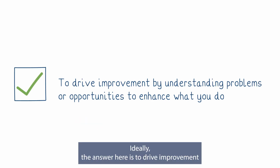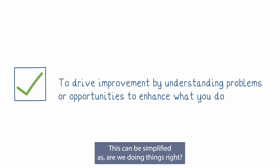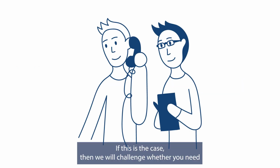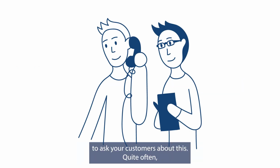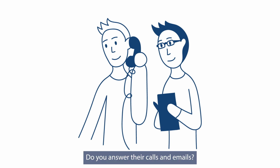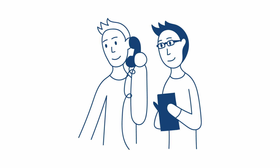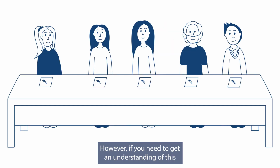Ideally, the answer here is to drive improvement by understanding problems or opportunities to enhance what you do. This can be simplified as, are we doing things right? If this is the case, then we will challenge whether you need to ask your customers about this. Quite often, this is easy to understand without going to your customers. Do you answer their calls and emails? Do you communicate well with them? Do you do what you say you will do when you say you will do it? Understanding this is easy.